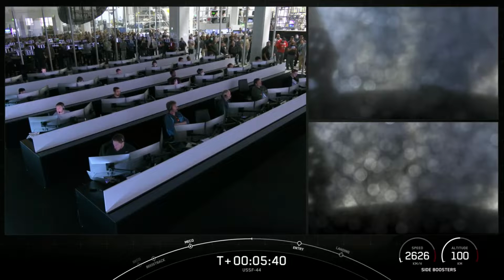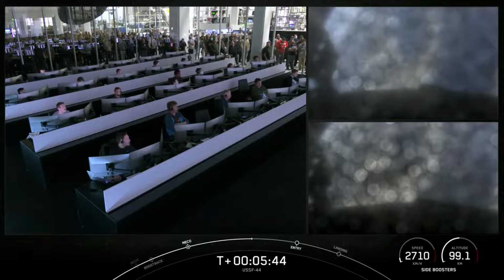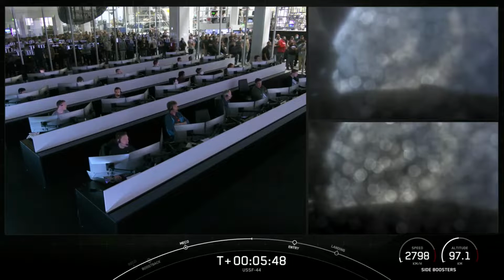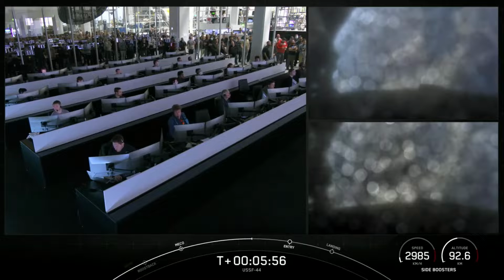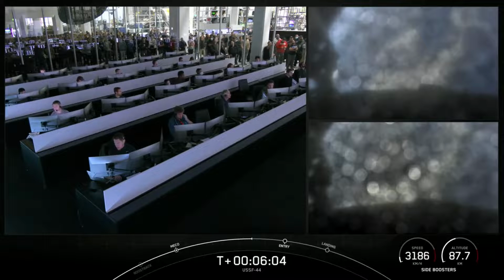If we have successful landings today, it will mark the 150th and 151st successful landing of an orbital class rocket. As I mentioned earlier, center core is going to be expended, and we are not attempting to recover it. This allows us to utilize all the propellant on board and deliver peak performance for the payload delivery.